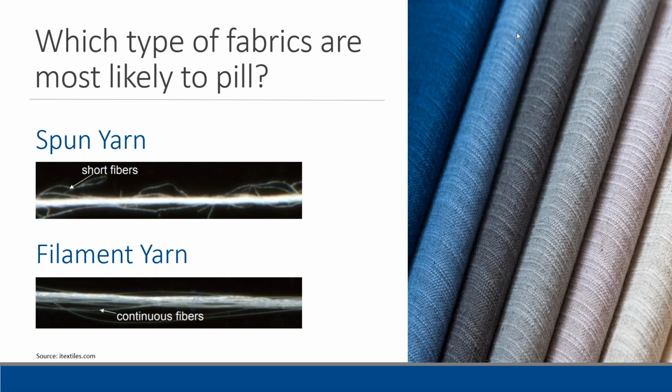And in the diagram here, we've got a picture of a spun yarn and a filament yarn. Pilling is not necessarily likely to occur in man-made versus natural. It really depends on how the fiber is made within the yarn. So in the top diagram here, you have spun yarn, and it has short fibers. And you can see in the diagram the little fibers sticking out. And then with filament yarn, it's more of a continuous fiber.